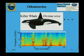So those groany sounds or creaky sounds are actually a lot of fast clicking with some whistles mixed in.